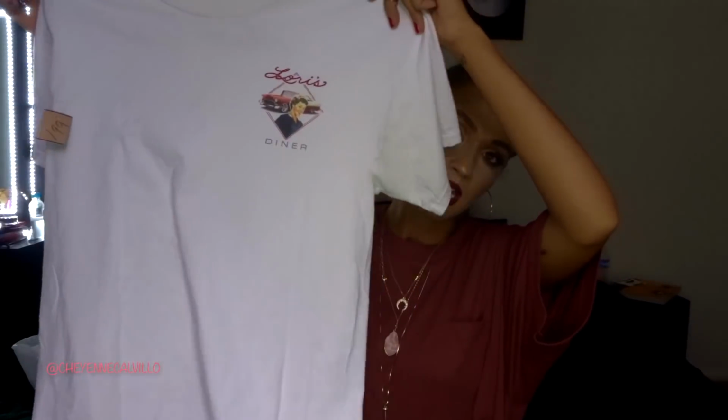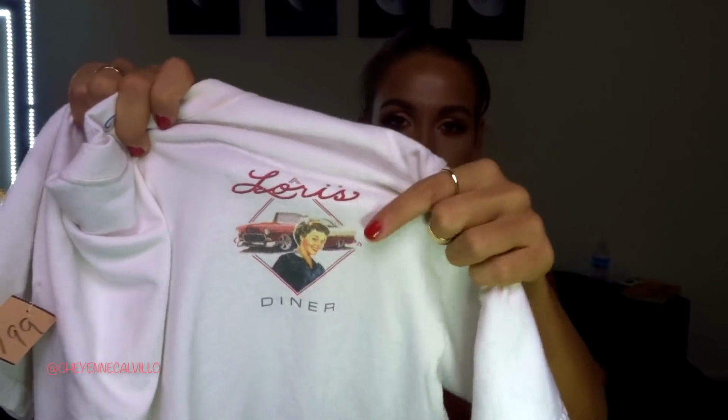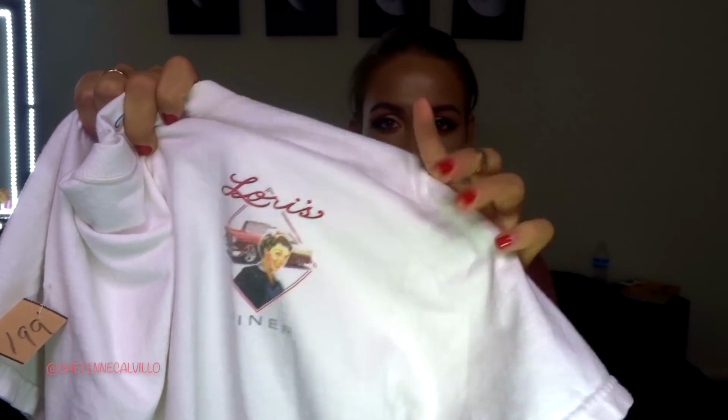So next shirt I picked up is just a white graphic tee that I paid $1.99 for. It is a size medium. And what drew me to this is this little graphic right here. It says Lori's Diner, and I just really like that. It's a nice small touch on the front of the shirt, nothing too big and obnoxious, and then the back just says Lori's.